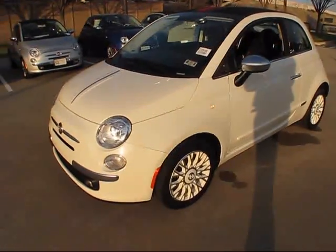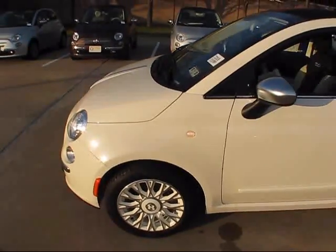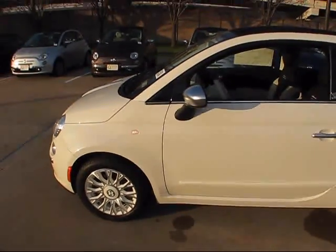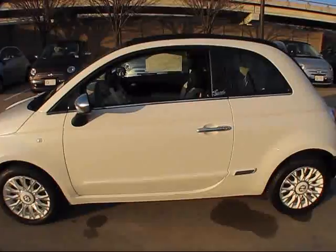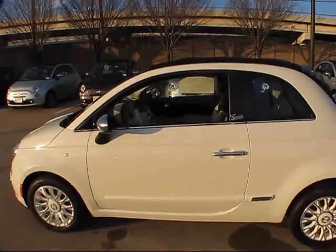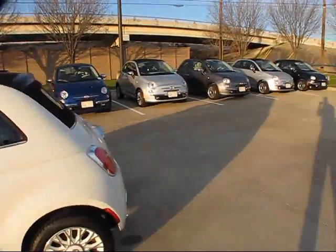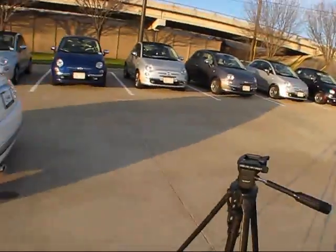Despite multiple opinions of this car being mainly related to a more feminine side of the automotive industry, it certainly has to be said that Gucci has really done a wicked job on this car. And even with all that being said, while we're here on the exterior, let's go ahead and show you the convertible top in action. Got our handy tripod all set up.